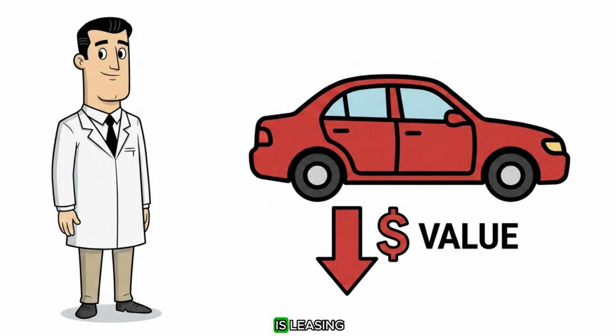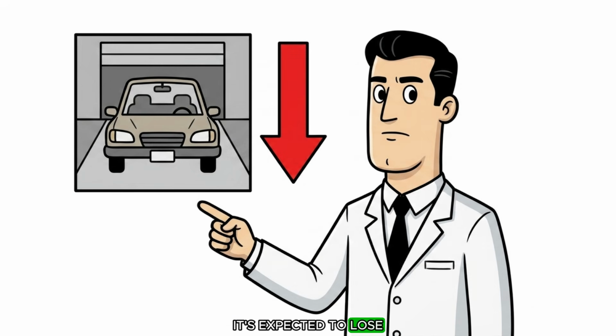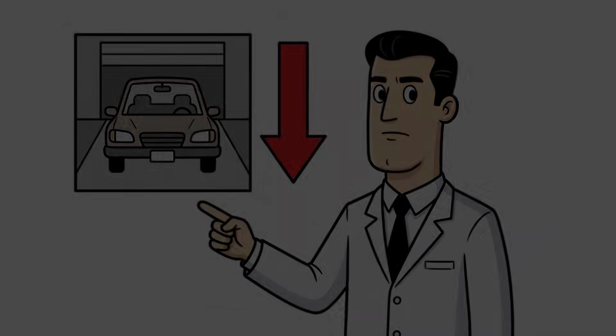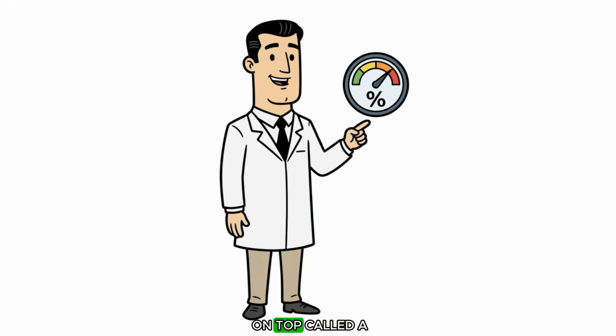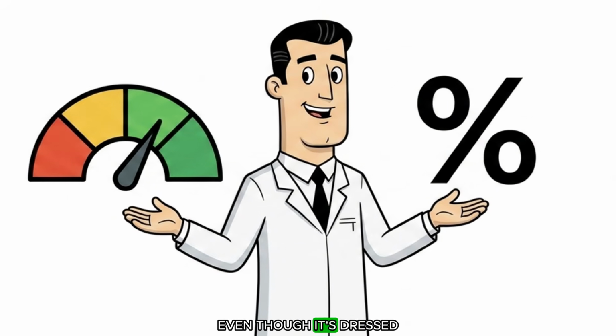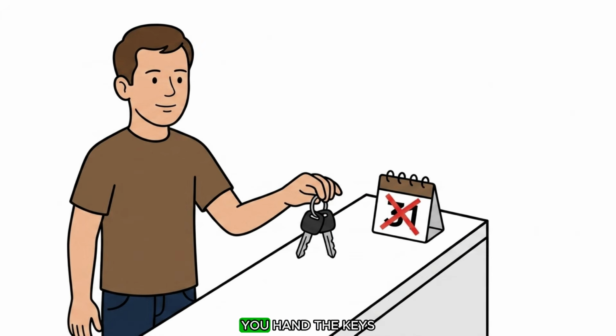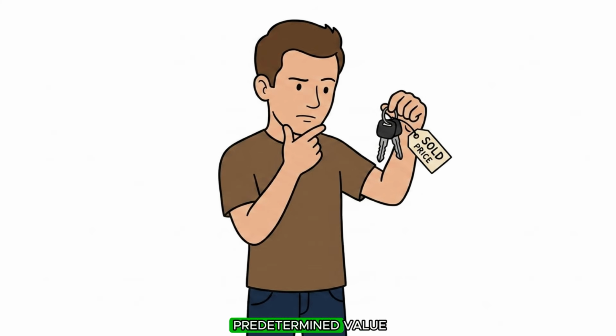The third option is leasing. Instead of buying the car, you're paying for the amount it's expected to lose in value while it's in your driveway. Plus a financing charge on top called a money factor, which functions exactly like an interest rate even though it's dressed up with a different name. Your payments are almost always lower than a loan on the same car. And at the end of the term, you hand the keys back and walk away. Or you can buy the car for its predetermined value if you've fallen in love with it.